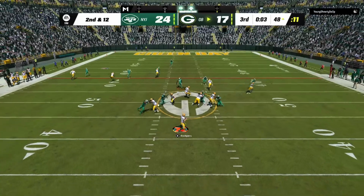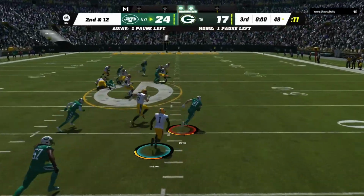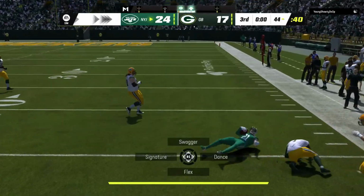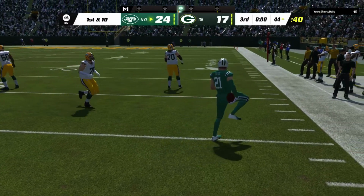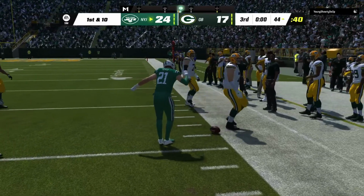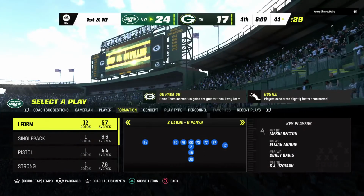On 2nd and 12, Rodgers. And Rodgers intercepted a 3rd time. Picked off by Ashton Davis. And the Jets are going to get the football back as time will run out in this 3rd quarter of play. So it'll be a change of possession on the turnover when we get back.